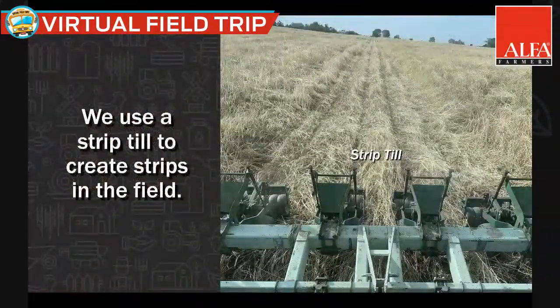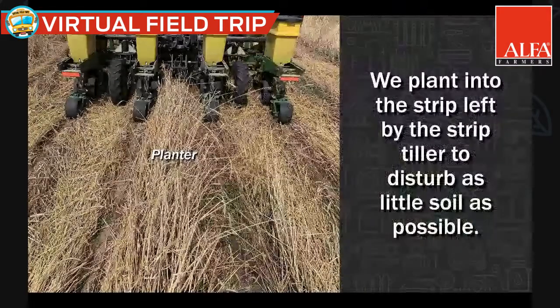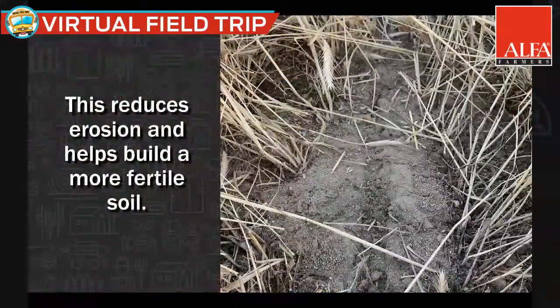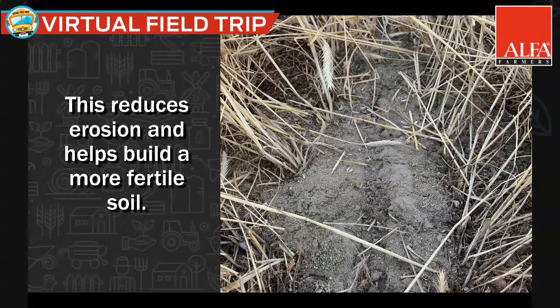But as you can see, we're planting into this thick cover crop, and we have a nice mat behind the planter that's laid flat that kind of covers the soil like a blanket would. That reduces erosion and helps build the soil fertility over time. Soil fertility is not something that happens overnight, and going back to our sandy soil type down here, it's very hard for us to build any organic matter. So we focus heavily on these cover crops for that.